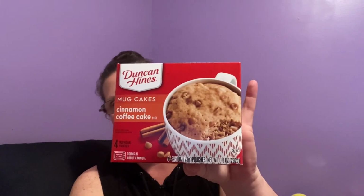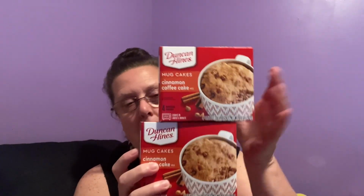4 individual cakes. Bam. I was like, what? So I didn't just get one, I did get 2. Are you kidding me? Cinnamon coffee cake in a cup? Gonna have to give these a try. If anyone's interested in me doing a video, hit me up down below and let me know.